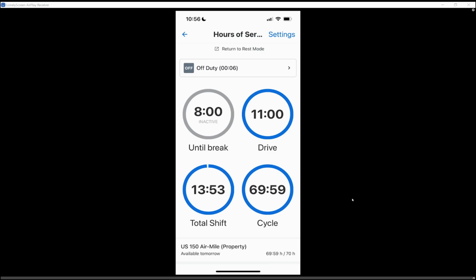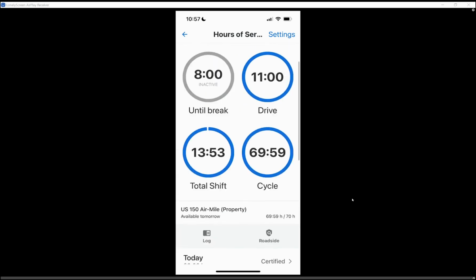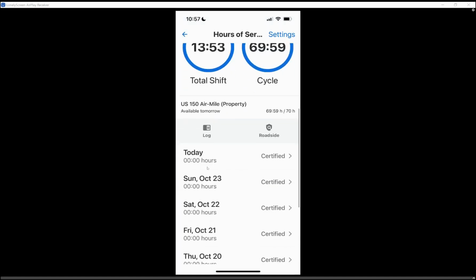And with the new FMCSA changes that they made, they've now allowed the driver to edit their own logs. That's huge. That's going to be great for you guys, save you time, get you back on the road quickly. So if you scroll down under your clocks, so again, we're in the blue hours of service tile, right here at the blue tile. Click on that.